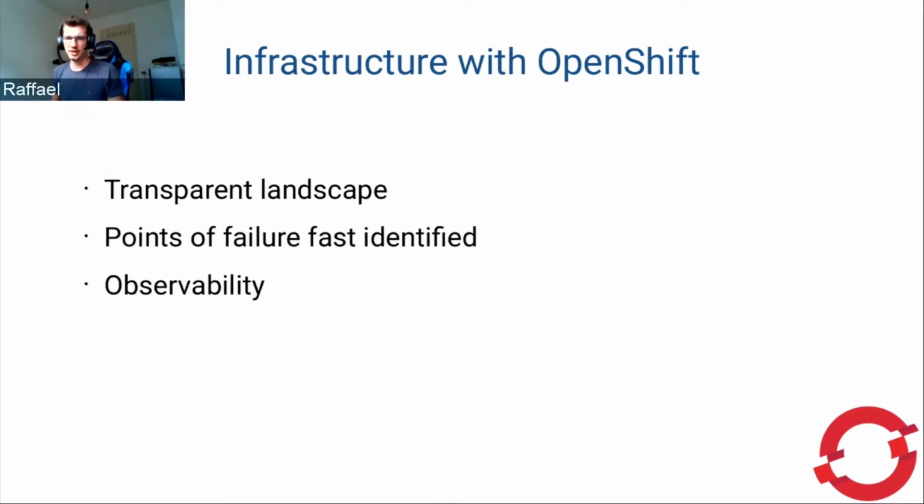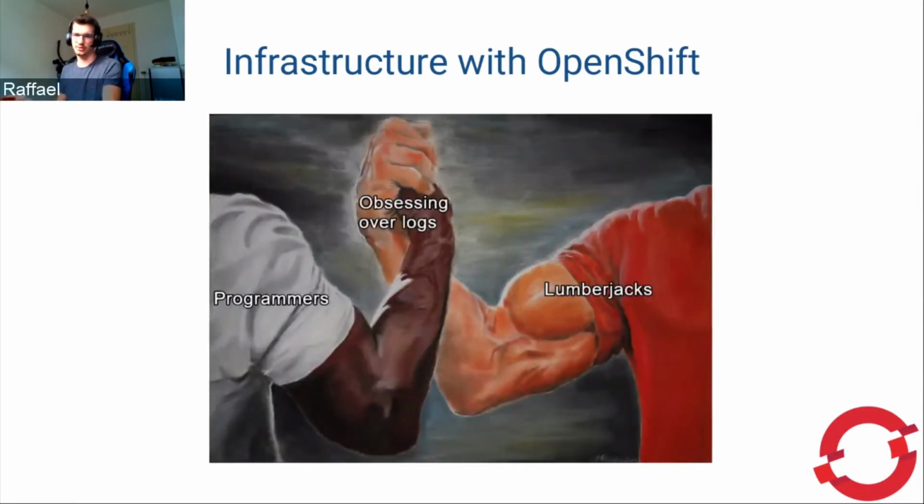Another thing I got to say is that OpenShift really allowed us to build a transparent landscape, because health and statuses of pods and services were so quickly checked. And one thing I really liked is that the points of failure and weaknesses were identified pretty well and pretty fast. But I gotta say, we made a big investment into our observability stack, and I gotta say it's worth it. We have neat little dashboards to tell us about our metrics. We have so many metrics exposed in our services. And we do have this nice log aggregation in OpenShift, which brings me to the next part, which is the only thing that connects lumberjacks to programmers, right? The obsession about logs.